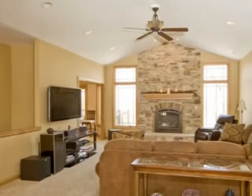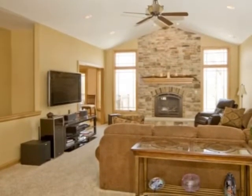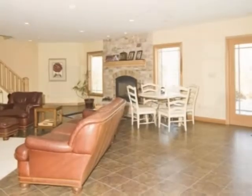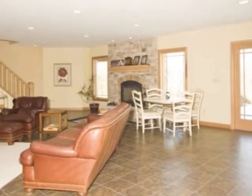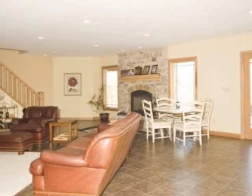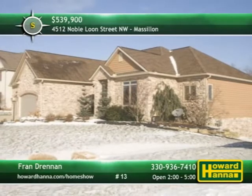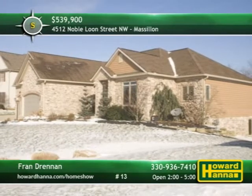Relax in front of the great room stone fireplace or breathe the fresh air out on the Fibron composite deck. The daylight lower level features 2 bedrooms, a large full bath, and a huge rec room with access to a stamped concrete patio. Fran Drennan is ready to answer all your questions and provide a personal tour between 2 and 5 today.